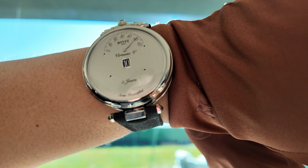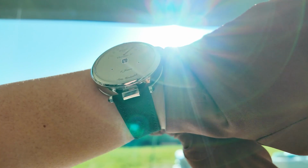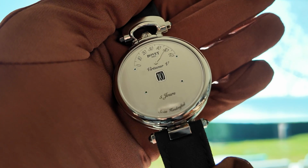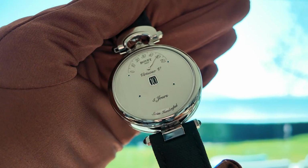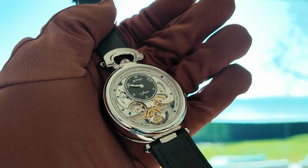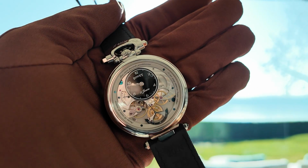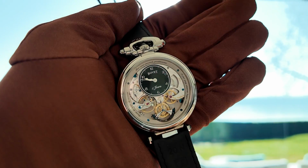We do our movements, our escapement, our hairsprings, our dials, our complicated hands, and also our cases now, because the Recital 30 is the first ever case that we did absolutely in the facility with Jacques, Stéphane, Florent, and all the artisans. Amazing.